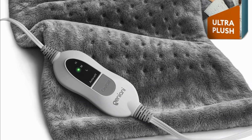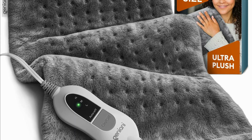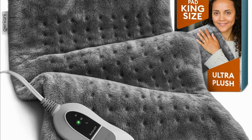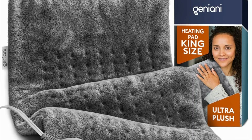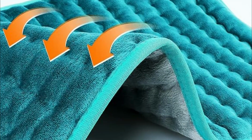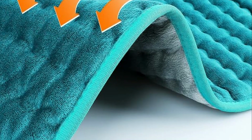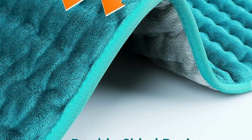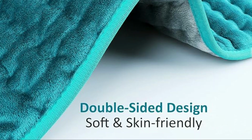A heating pad is a therapeutic device designed to provide localized heat to the body, often used to alleviate pain and discomfort. By applying warmth to the affected area, heating pads promote increased blood flow, which helps relax muscles, reduce inflammation, and accelerate the healing process. This increased circulation delivers essential nutrients and oxygen to the injured tissues, aiding in their repair.